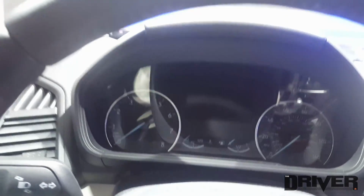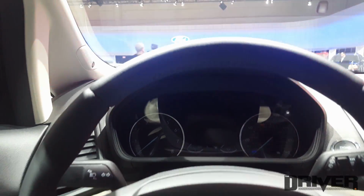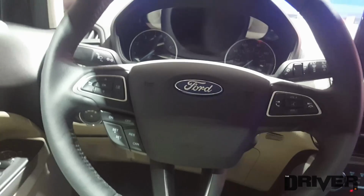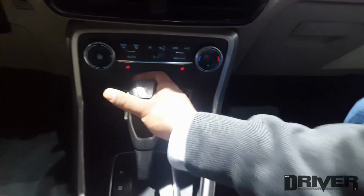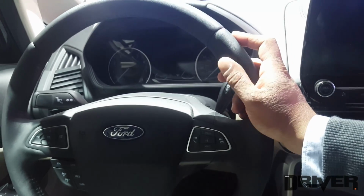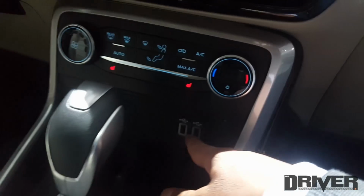You have a start-stop over there. You have a small screen that will relay all kinds of information. I believe that might be a color screen. And on the steering wheel, we have a whole bunch of buttons that we've expected from other Ford models. The shifter feels very solid. So does the steering wheel. It has a nice, slightly rough finish, but it feels nice. Also, you'll notice that we have 2 cup holders over here and some space over here to store things. 2 USB power outlets over here, auto start stop over here.